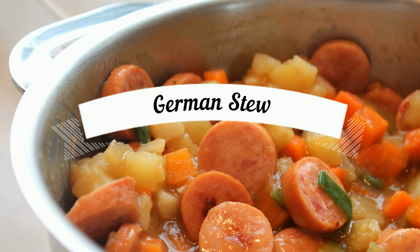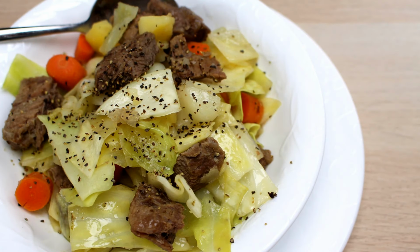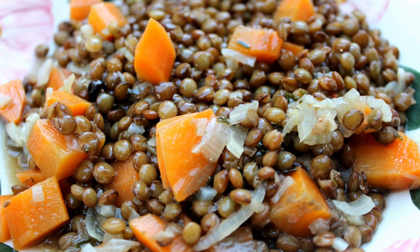Germans love their stews. They have a huge variation of stew dishes. One of the most popular is Gaisburger Marsch, a traditional Swabian beef stew with potatoes, Spaetzle, carrots and leek.